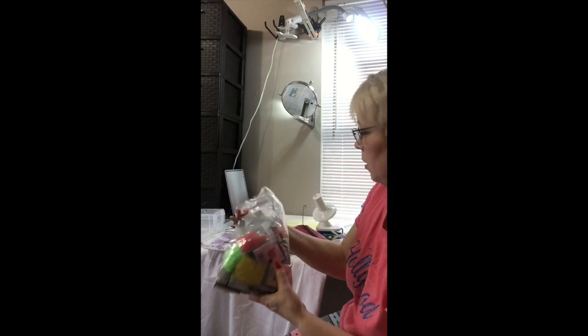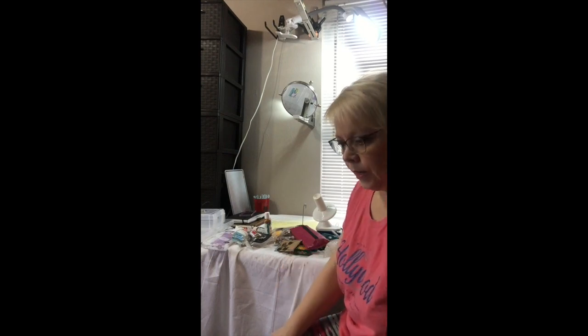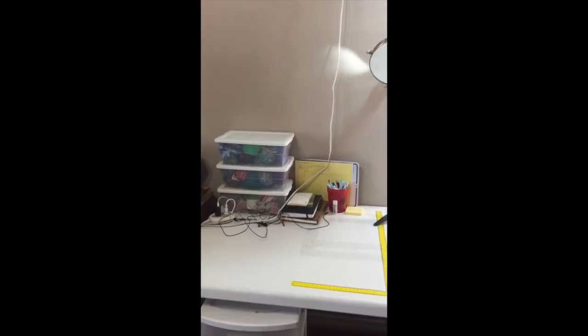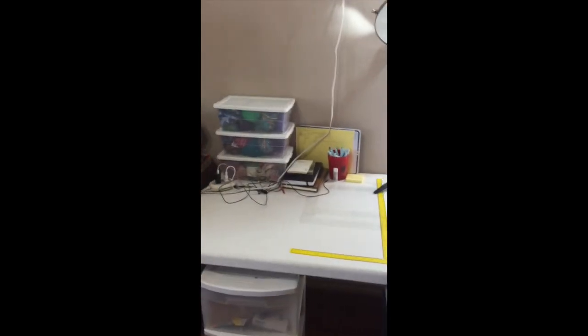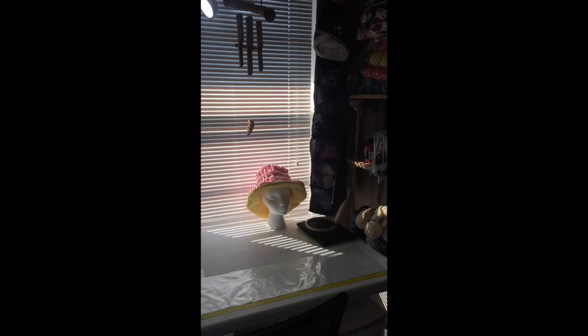This is my button maker. That'll go in the drawers. And so now what I need to do is get the drawers, get rid of the brown ones and bring in the other ones. And here we go. Sorry, I'm holding this. Look how nice it all looks.